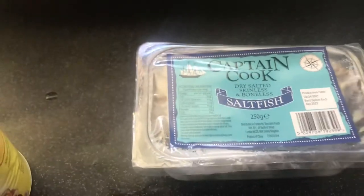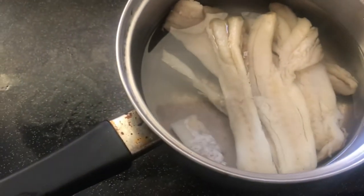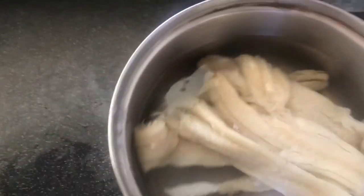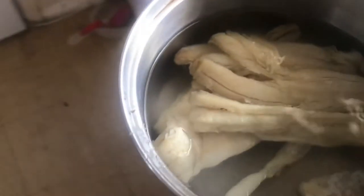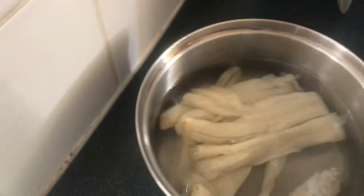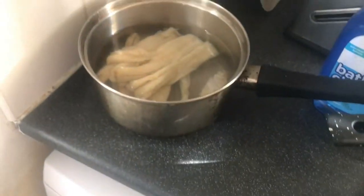So let me just soak it now. So I've just soaked it. I've just put it in a pot. I could put it in a container, but I've got hold of a pot. So I'm going to leave this overnight. And that will soak and it will soften. So the saltfish will be nice and soft. So there it is, and then I'll show you how I cook it tomorrow. Looking forward to showing you.